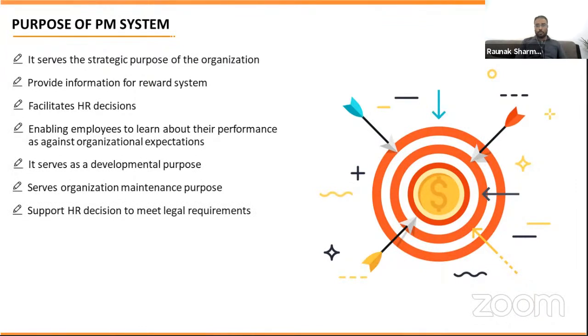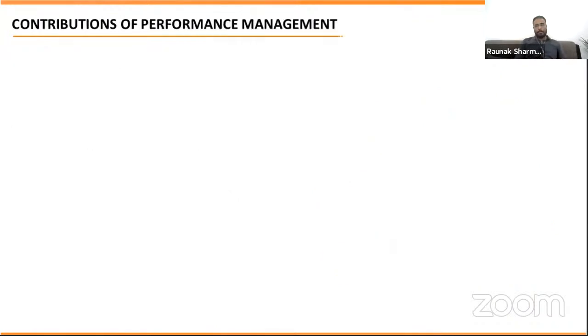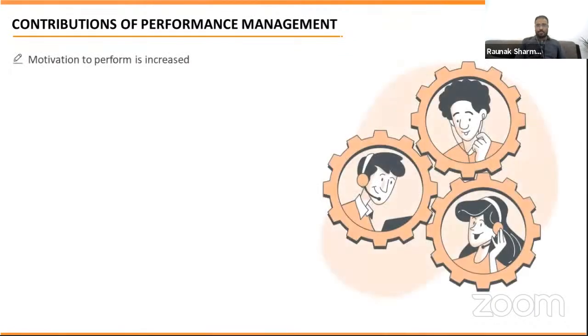And it also meets the legal requirements like basic qualification for the employees to have, the time that they have to spend with the organization. Everything that goes into legality can also be taken from performance management system. Now the next is contributions to performance management. What could performance management do to an organization?